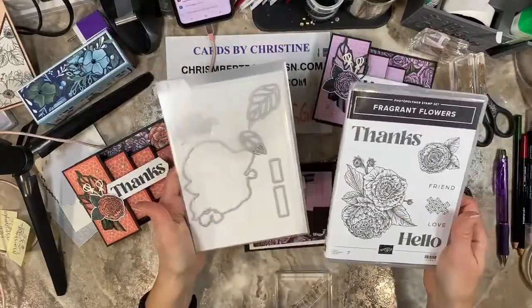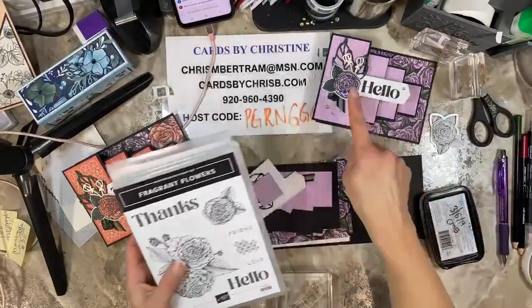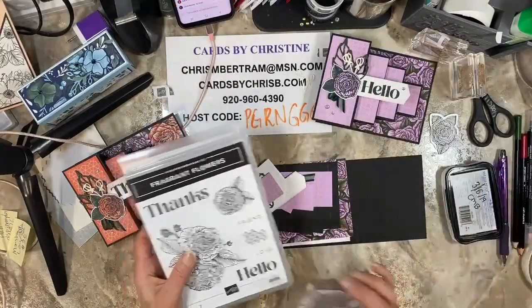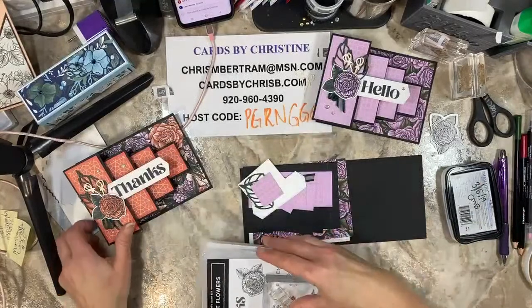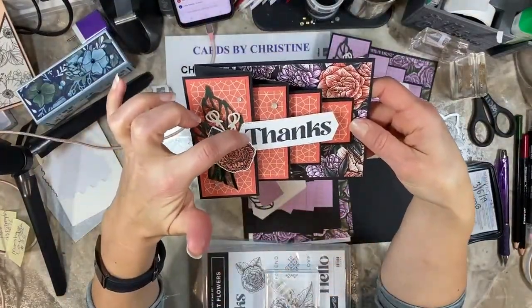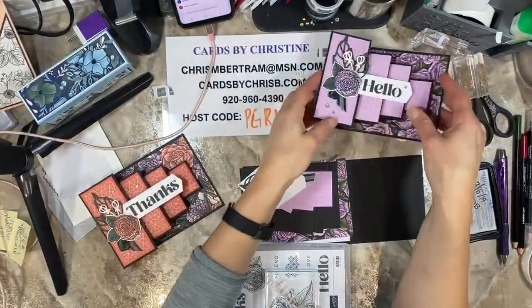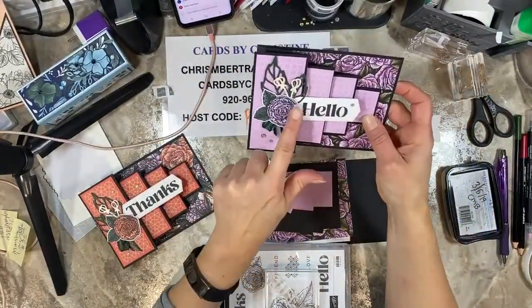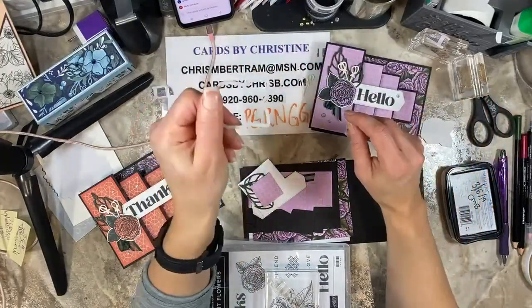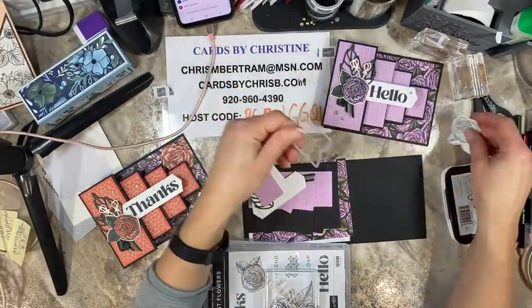This is in the mini catalog. There's a cool label, that hexagon die, that is part of this. Okay, I'm not going to use the thanks. There is a difference. If you use the thanks, you have a little bit less room to hang on over here. Where if you use the hello, it is shorter and you can cover up a little bit of it with the rose. The die that was used out of here is from that set.